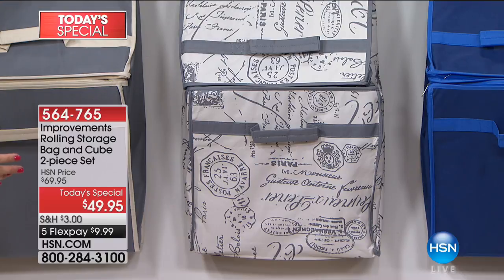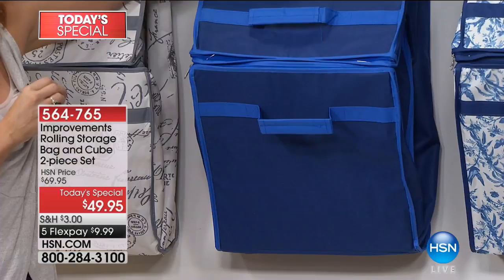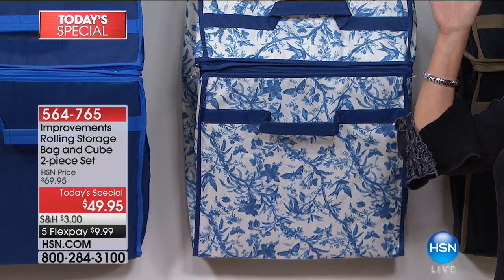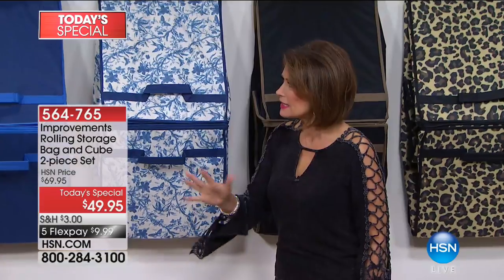As you can see, you can mix and match if you get to. You can create a whole little system. This is the beginning of your storage needs. We are getting you set today. We have the blue that plays back with the toile. And you know, my producer was just saying, can you imagine how much closet space you're going to get back? If you put, for example, your summer here, if you put your winter here, but here's the great part.